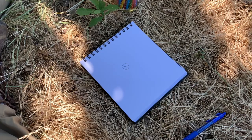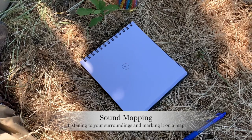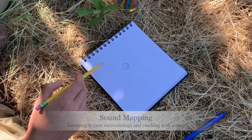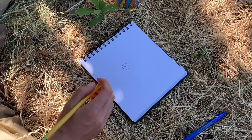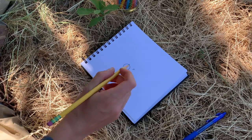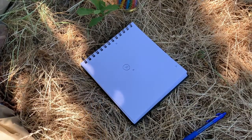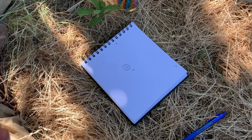And then you're gonna set a timer for maybe 2 minutes, 3 minutes, and you're just going to listen to your surroundings. And as you listen to what's around you, you are gonna make marks in your sound map where you hear each sound. So for example, if I'm hearing a small insect that's making sound very close to me, I might make a little X very close to me. And if I hear another sound that's very far away in the distance, I'm gonna make another X where I hear those sounds.